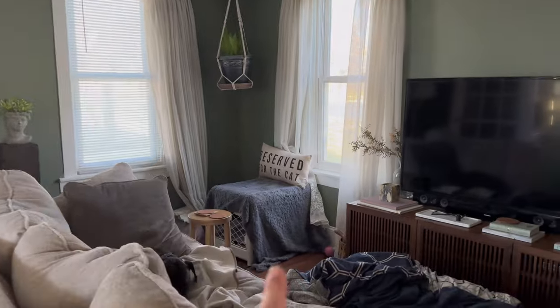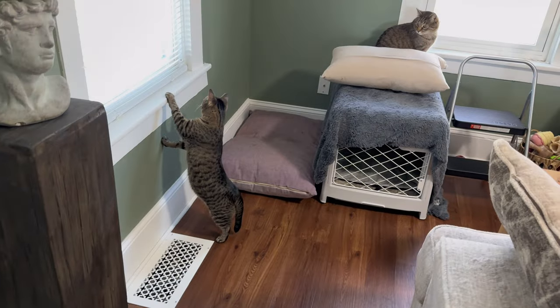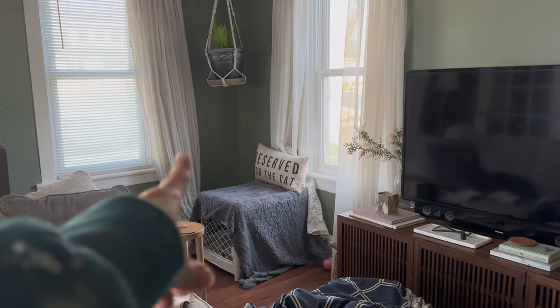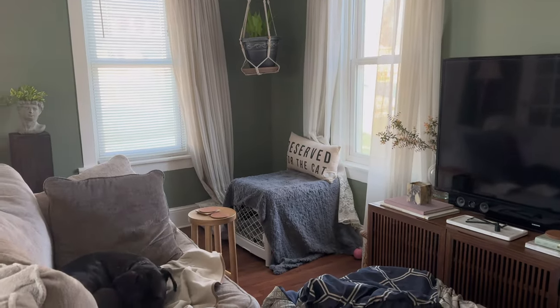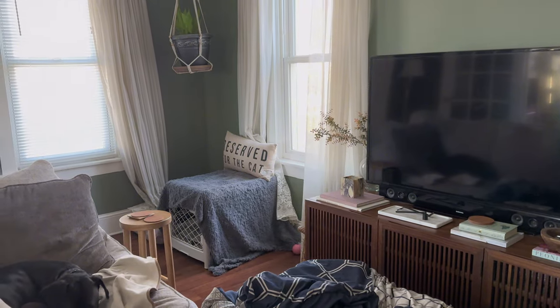Oh, and I forgot to say, we actually moved the crate back in here because we realized that our cats like to look out this window a lot. So we might get a table that looks nicer here. Maybe I'll make something, but for now we'll leave this one just so the cats have somewhere to sit.